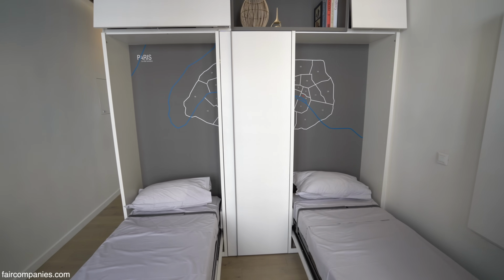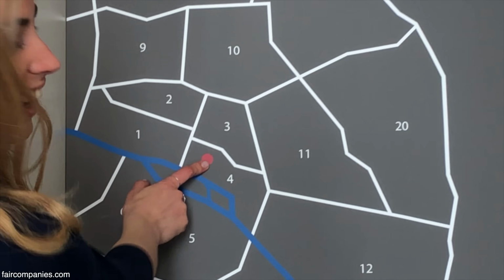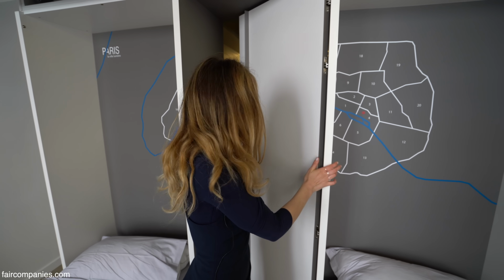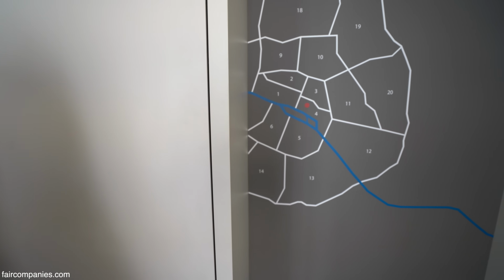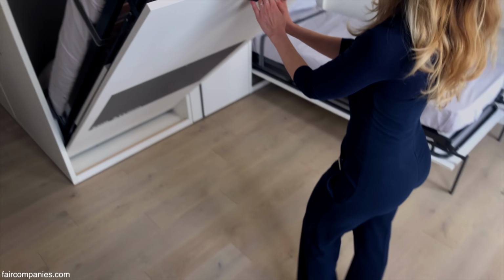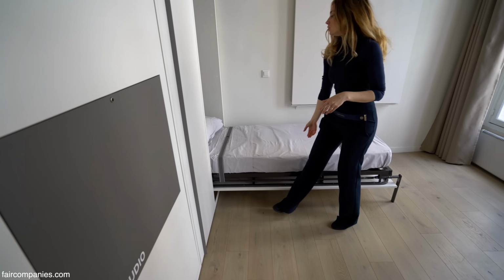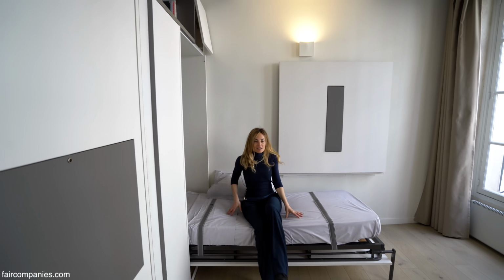And on the back of this wall, there's a graphic of Paris. We are here, there's a red point. Here we are in the Marais. Oh, this is a hidden surprise. Secret, right? Yeah. Here we are. And everything is done with tailoring work by our carpenter. So if you close this bedroom, this is the bed. You can use this bed as a sofa with other pillows or cushions, and you can stay here.